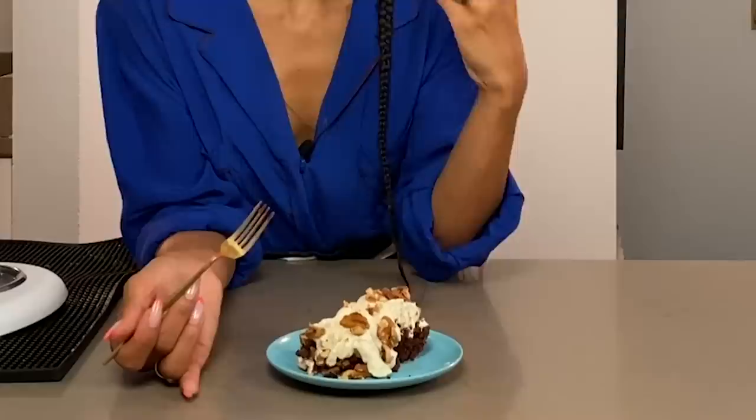Listen, it's rich, it's chocolatey. There's so much depth, so much flavor. We've got the toasty walnuts. We've got the creamy caramelized cream with all the vanilla in there. Emily, I hope yours tastes as good as mine.